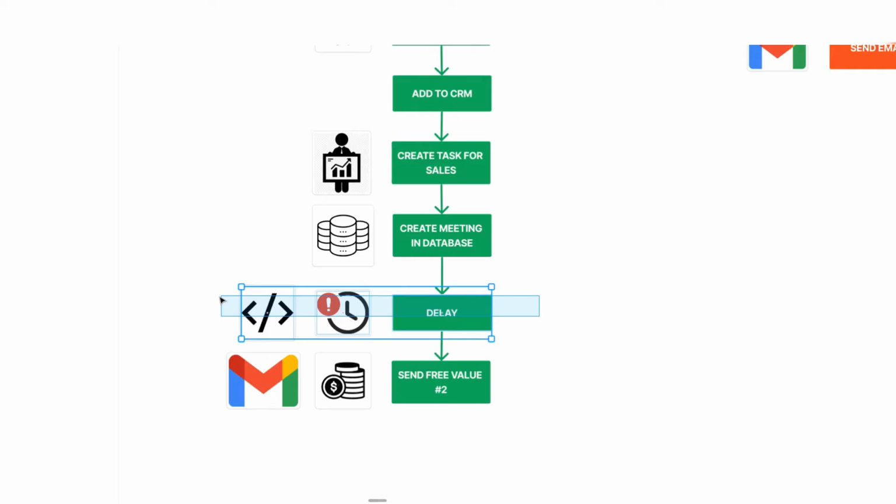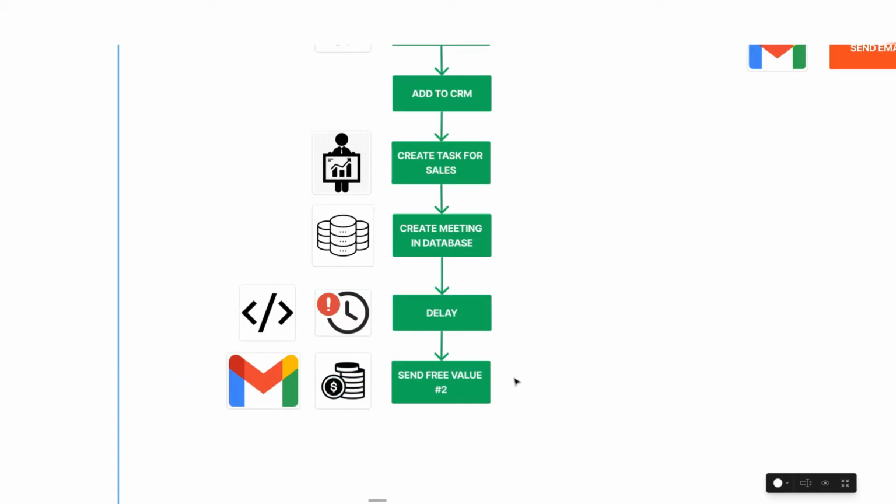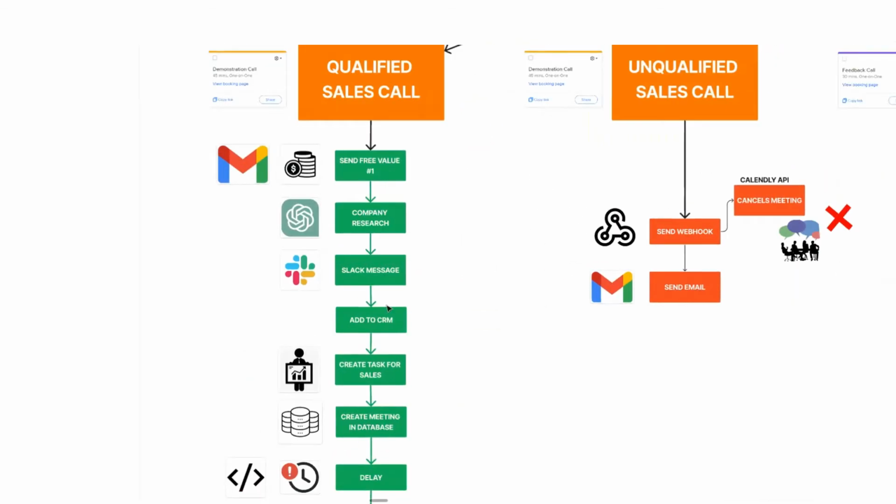We create a delay using some custom code, which basically figures out the date of the call, calculates 12 hours before that, and then calculates the delay it'll take. And then we send another free value to the client 12 hours before the call, just to make sure they show up. So that's the qualified path we're going to build on today.